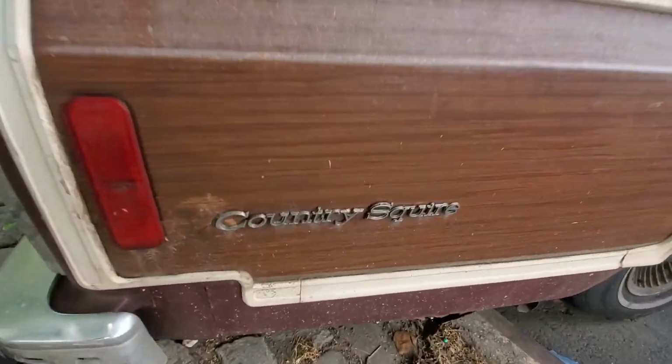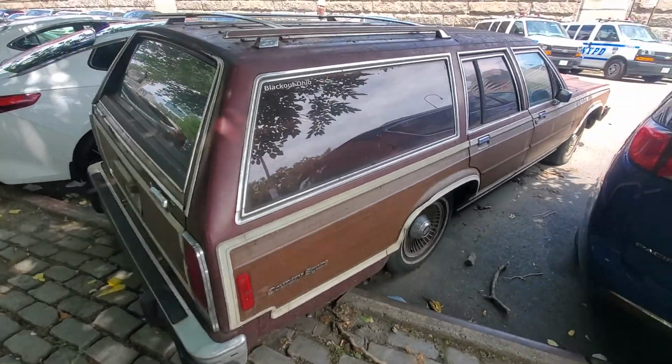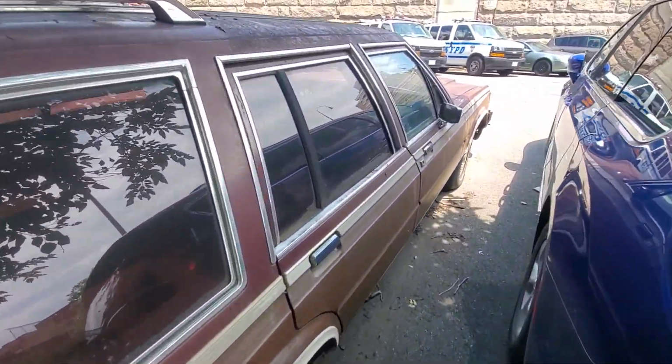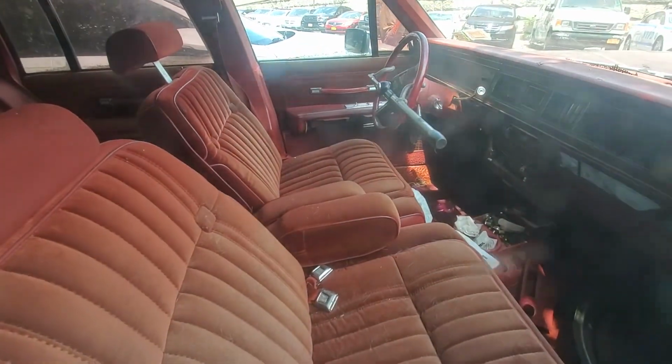I would love one of these, like mint. My family never had a station wagon. Actually, my mother had a Ford Taurus wagon. But look at that interior. It's like a couch on wheels.